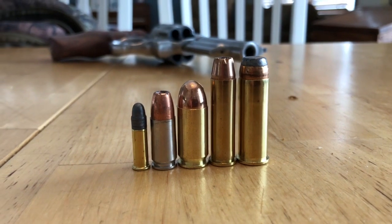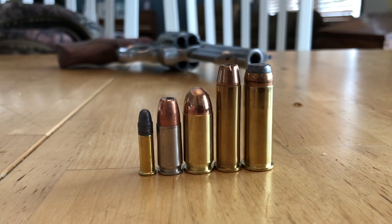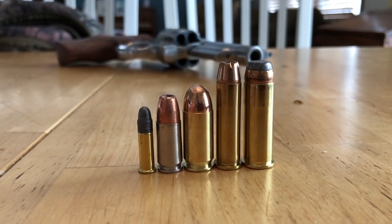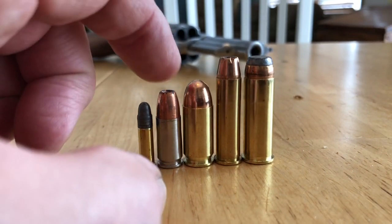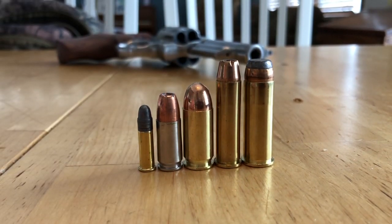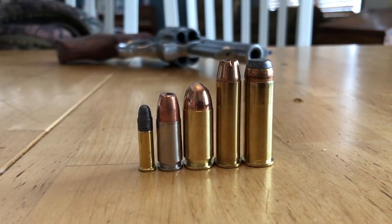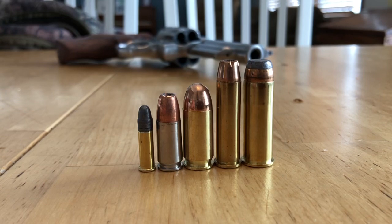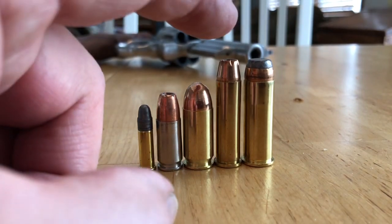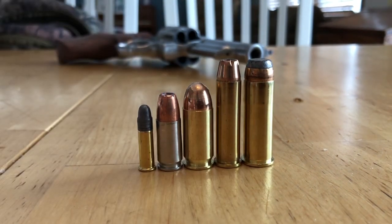Okay, what you see from left to right are 4 fairly common handgun calibers, some of which are also used in carbines. We're going to start here. This is your 22 Long Rifle. Next to that, you see the 9mm, 9x19 Parabellum. Next to that is the 45 ACP. From a standpoint of diameter of the slug, that is the largest caliber we have represented. This is a 357 Magnum, and this is a 44 Magnum.